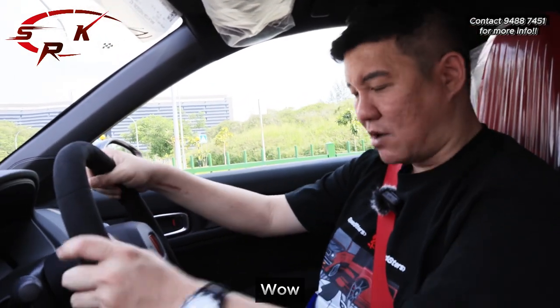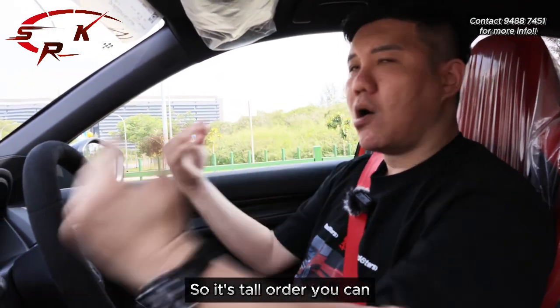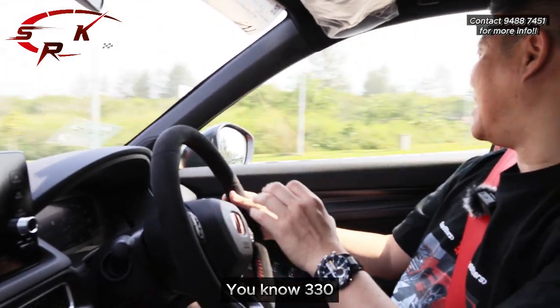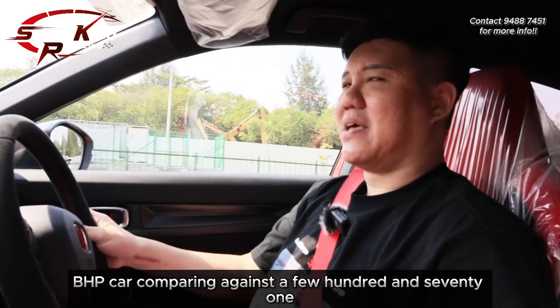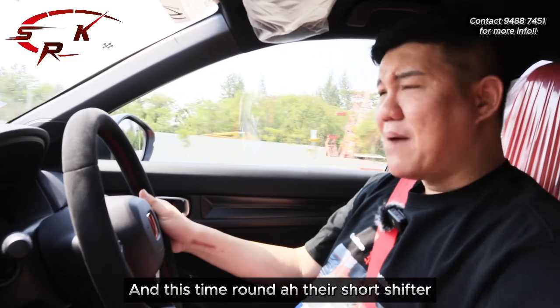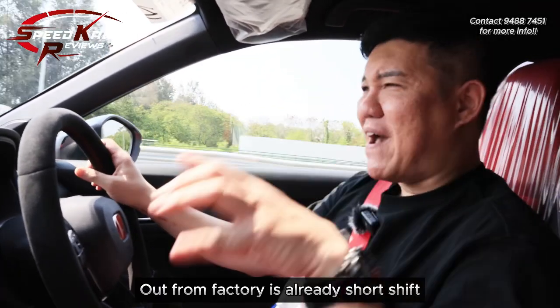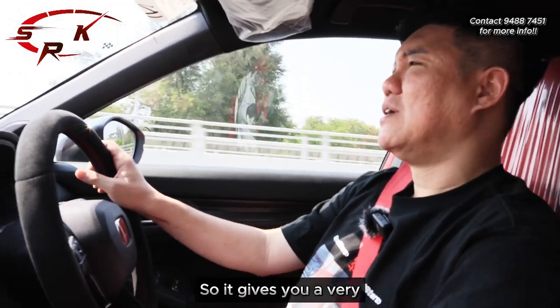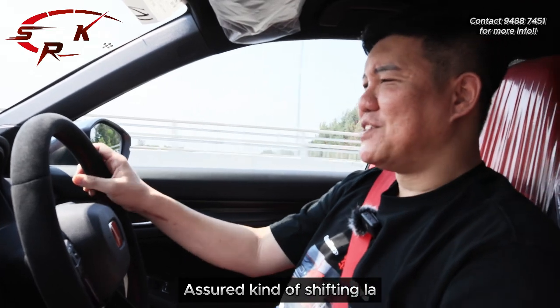Okay, a lot of people say, wow, they compare this car to the M240. So it's a tall order. You can punch above your weight. A 330 BHP car comparing against a 370 one, so it's nice. And this time round, they have a short shifter, I tell you, man. It's damn good. Out of the factory, it's already a short shift. So it gives you a very light, assured kind of shifting.